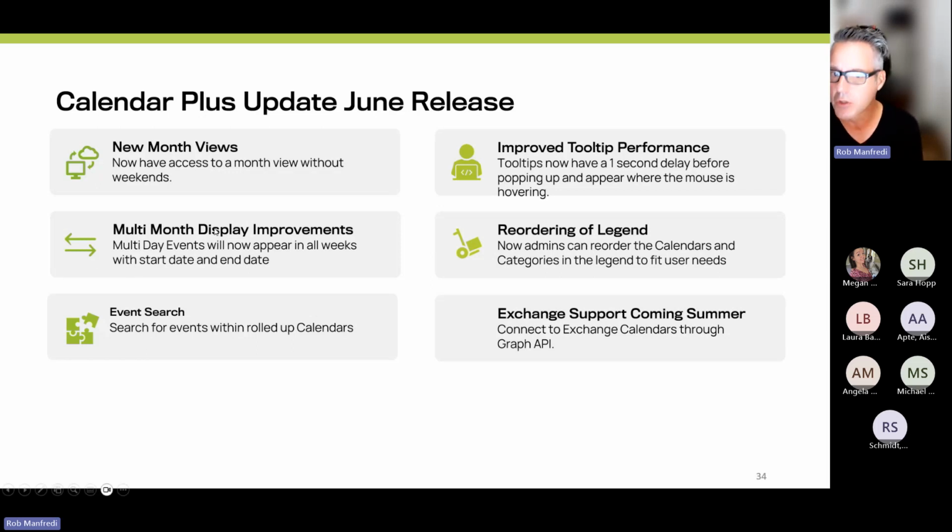We've done some good improvements on the multi-month displays for the quarter or yearly or next 3 months view. We added that global search feature. We improved how the tooltips pop up so that they don't cover key items. We enabled reordering of legends. So as you add legends to your calendar, you can actually reorder them on how they appear for the user. And then what we had announced is that we started working on Exchange support.